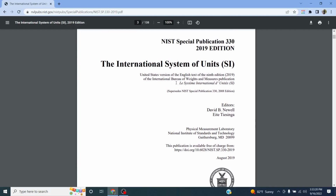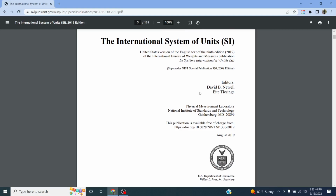Inside front cover, blank. NIST Special Publication 330, 2019 edition. The International System of Units, SI. United States version of the English text of the 9th edition, 2019, of the International Bureau of Weights and Measures publication Le Système International d'Unités, SI. Supersedes NIST Special Publication 330, 2008 edition. Editors: David B. Newell, E. Tiesinga. Physical Measurement Laboratory, National Institute of Standards and Technology, Gaithersburg, Maryland 20899. This publication is available free of charge from August 2019.